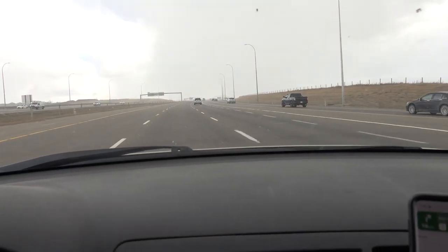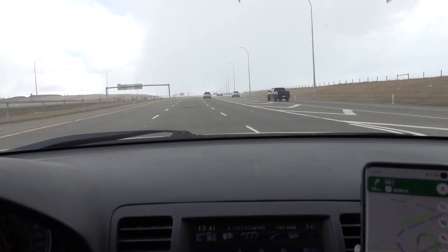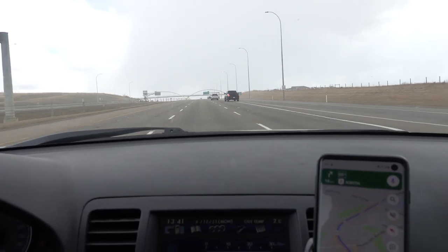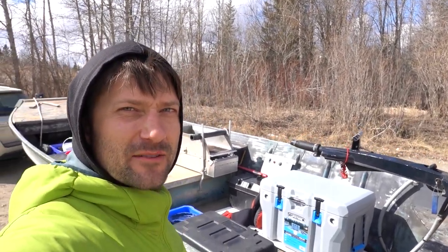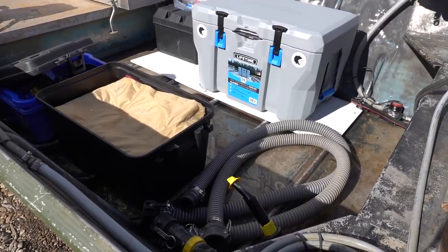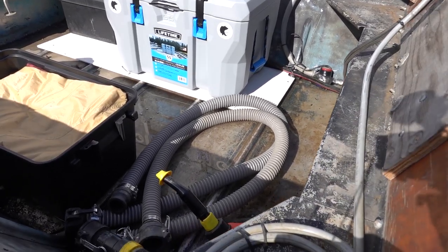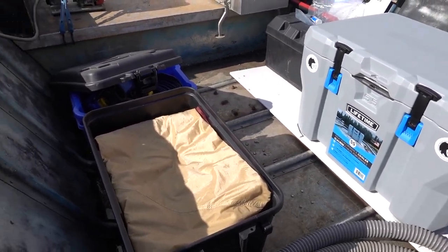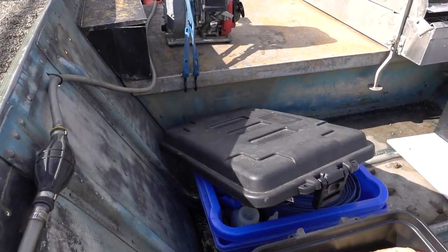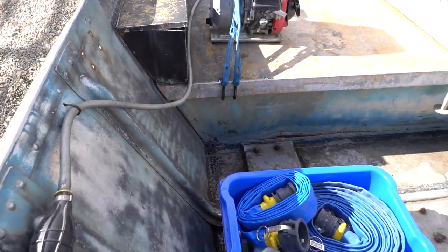It is snowing. It is actually snowing, all because I decided to go camping. Nothing fell out of the boat while I was driving, which is always nice. I put in at the launch here and immediately water just started pouring into my boat. But because I have pulled out the back floor, I was able to see that all of the water was coming from that hole, meaning that it was under that seat.